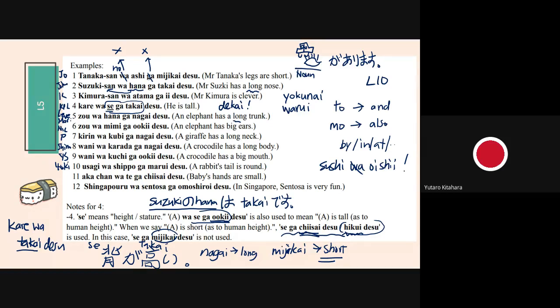Okay, next. Pauline is back. Okay, Pauline-san, number 7. Kirin wa kubi ga nagai desu. Kubi ga nagai desu. Okay, so giraffe neck long, that's all.